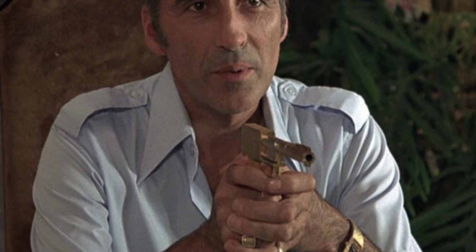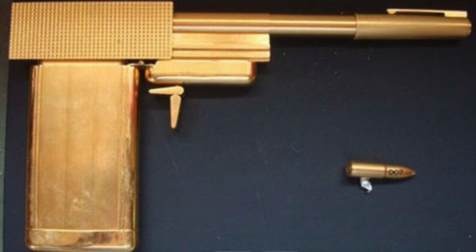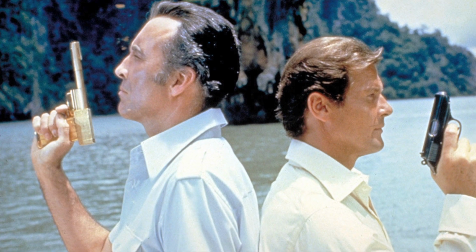Number 2 is the Golden Gun. The Golden Gun was one of the most innovative and popular guns in the James Bond series. The reason for its innovation is that a golden pen, a golden cigarette lighter, a golden cigarette case, and cufflinks put together a one-shot .45, with the pen being used as the barrel, the cigarette case as the handle, the cigarette lighter as the firing chamber, and the cufflinks as the trigger.